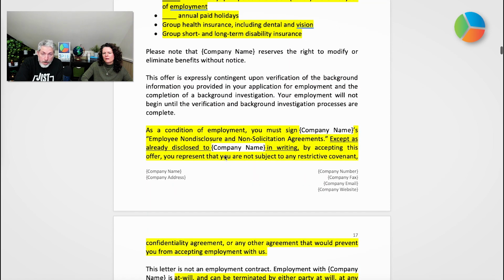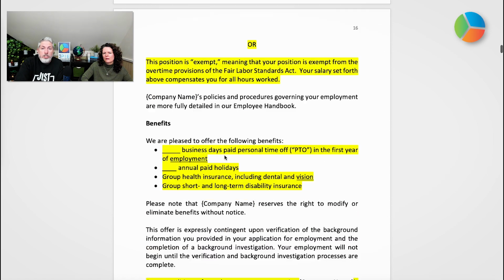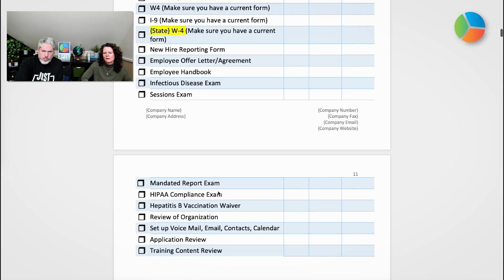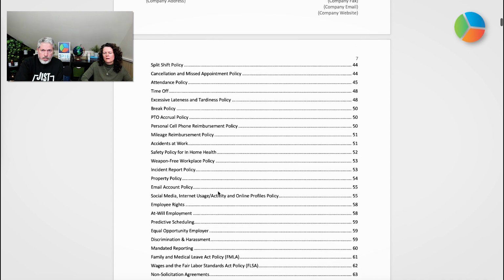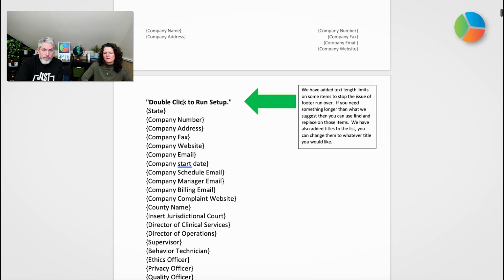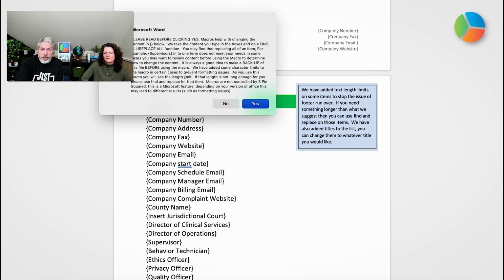Again, you're going to need to modify these, and I'm going to show you how to modify all these placeholders. Just like the client handbook, if you come up here where this green arrow is and double click here, it'll have this disclaimer. Basically, some of these have limits on them. Like your company address can only be a certain number of characters because otherwise the spacing gets messed up. So you're just saying, yes, I understand that.